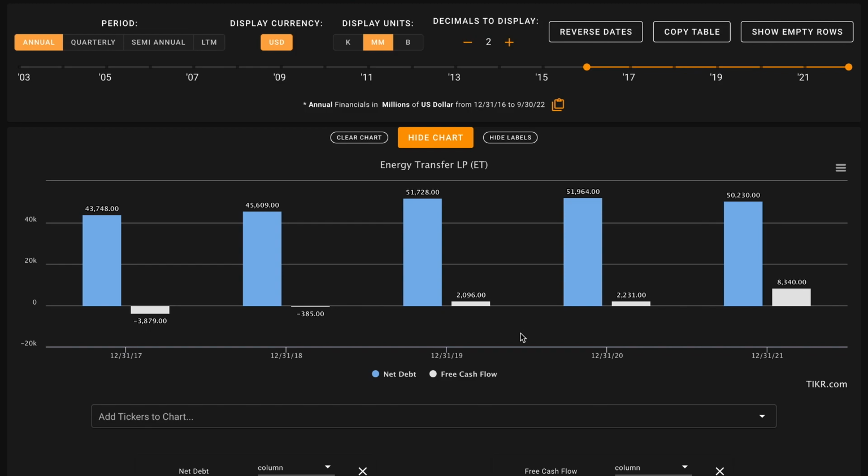Energy Transfer, by the nature of their business as a pipeline company, is going to tend to have a lot of debt because they tend to be relatively stable businesses that often have contractual agreements, which makes their free cash flow somewhat more predictable to project into the future. Energy Transfer ended 2021 with $50 billion worth of net debt. Currently, they've brought this down some. Right now, they have $48 billion worth of net debt.